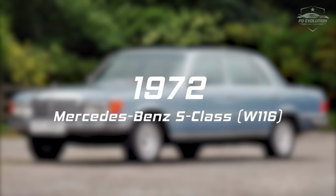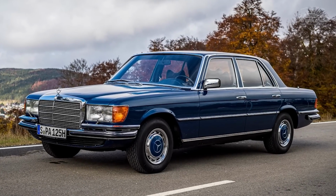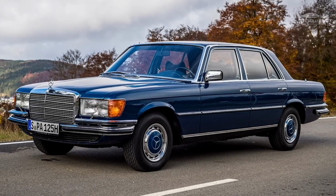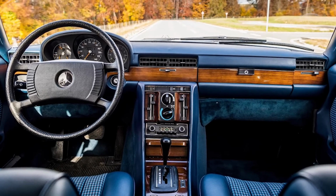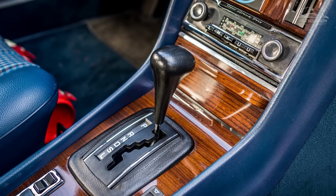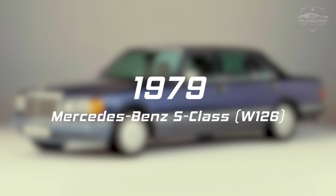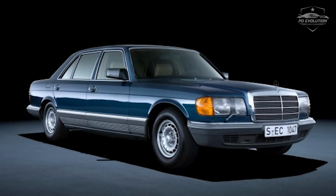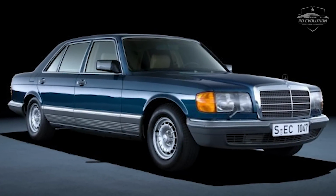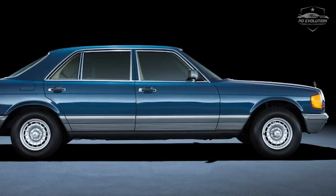1972 Mercedes-Benz S-Class. In September 1972, the first officially designated Mercedes-Benz S-Class, internal designation W116, replaced the W108-109 series. 1979 Mercedes-Benz S-Class. In September 1979, Daimler-Benz presented a new S-Class generation at the IAA in Frankfurt.